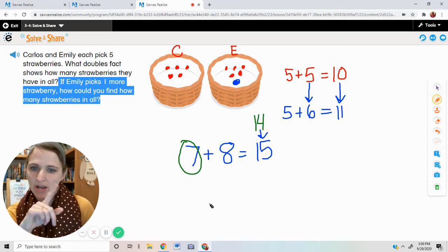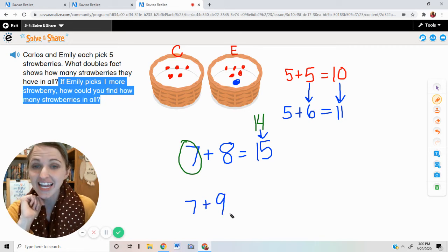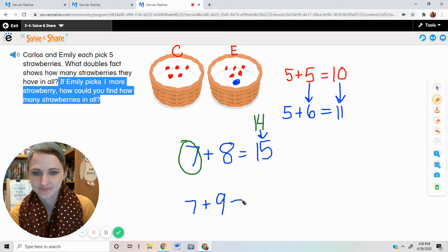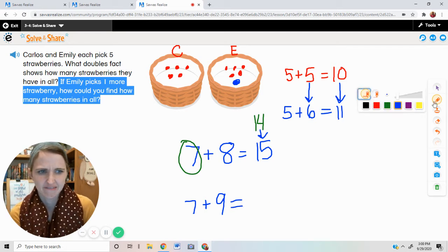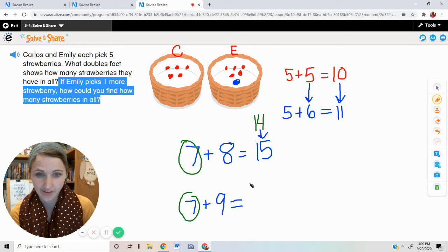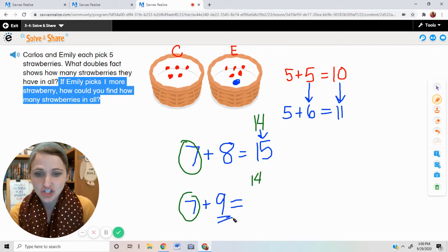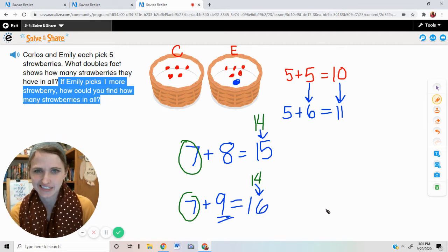1 more than 14 is 15. What if it's not just 1 more, though? What if this was 7 plus 9? It's another near doubles fact. I'm going to think about this for a minute. What can I do? 7 doubled, 7 plus 7 is 14. I know that 9 is 2 more than 7. So I know that the answer is going to be 2 more than 14, and the answer is 16.